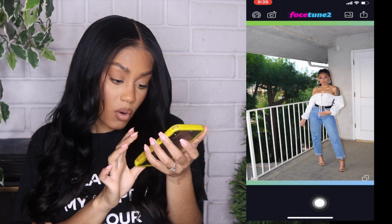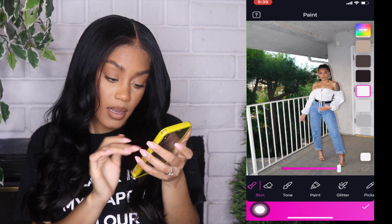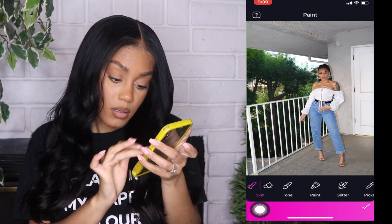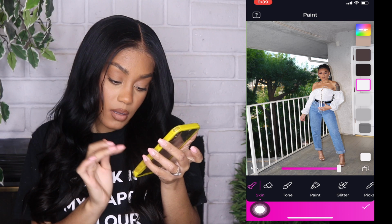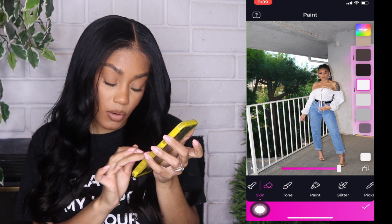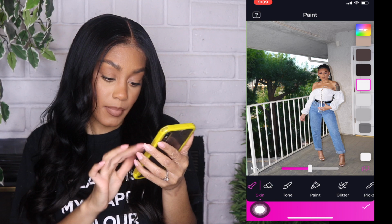Actually, I'm gonna make the door a little bit brighter. So I'm gonna go back into the paint tool, and I'm gonna go to the white right there, and I'm gonna go over my door a little bit, just because I want the door to be a little bit more alive. And then I'm gonna go to the erase tool and just kind of erase what I put on the ground on accident. And then I'm gonna bring it down to about 50.